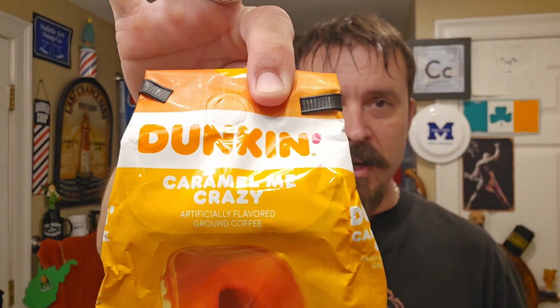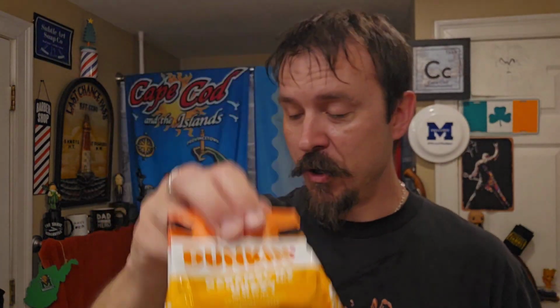Let me cycle through everything. Coffee of the day was Caramel Me Crazy. That's cute. Surprisingly good caramel coffee. Teetering a little towards the fake taste, but not as bad as I thought it would be. Pretty nice. Pretty yummy.